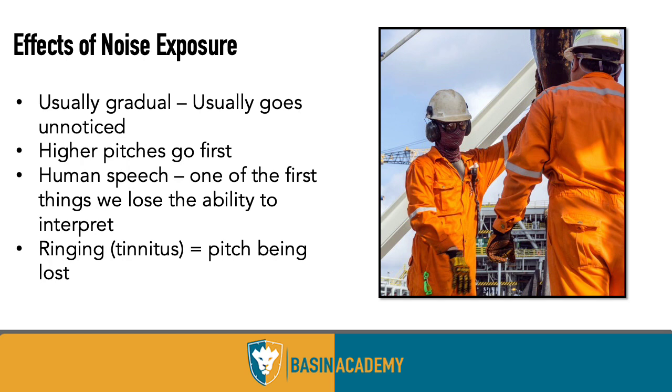So effects are usually gradual. Let's say you're around 85 decibels, which is our occupational limit, every day for 9 hours a day. That's going to slowly cause damage, and truck drivers experience this, even just from the window being down a little bit and the wind whistling through, which can be 90 decibels. Every day, 8 or 9 hours a day, that's going to cause damage to your ear.